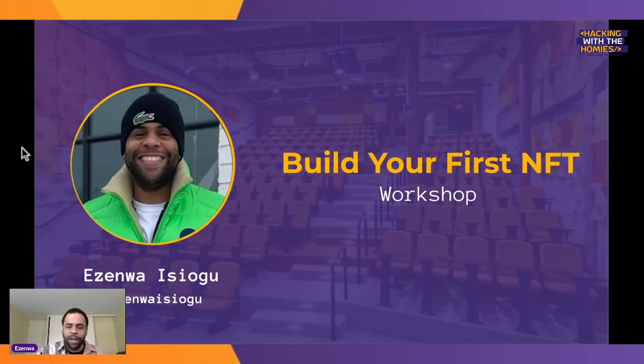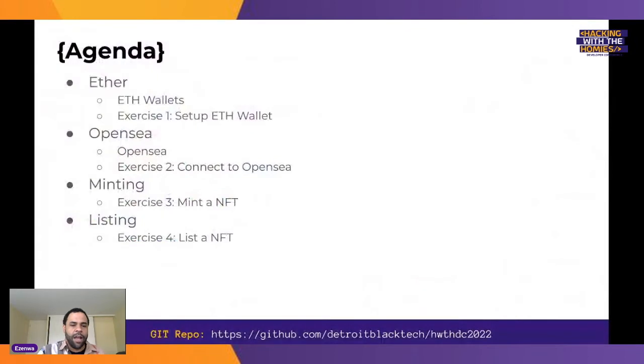So today, I've got the agenda. I'm going to be going over Ethereum wallets. I know you guys probably already had a good introduction to that, so hopefully that will go quick. Just getting ready to set up your Eth wallet so that you can interact with OpenSea, so that you can mint your first NFT, and then going through minting it and then listing your NFT for sale.